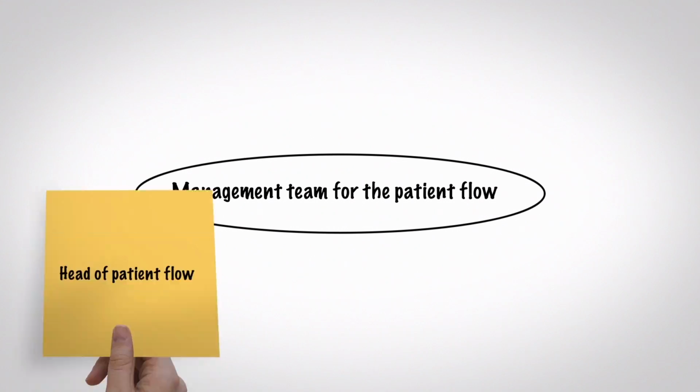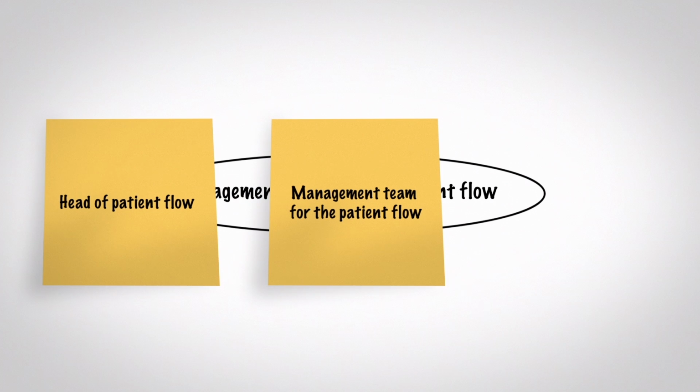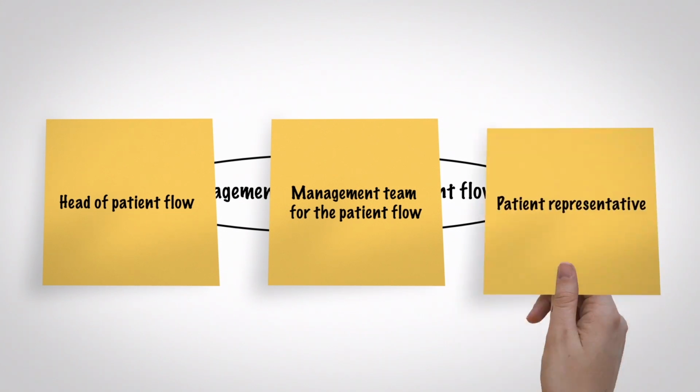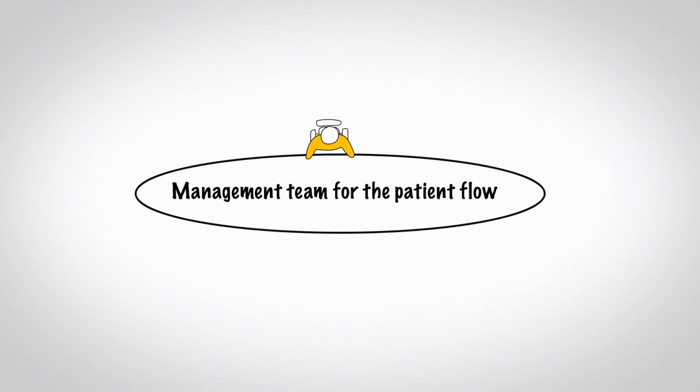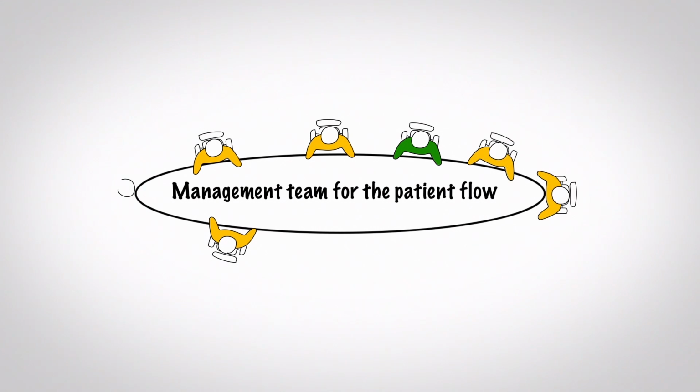The patient flow is such a central aspect that each flow has a head of patient flow, a management team for the patient flow, and a patient representative. The role of the head of patient flow is to design, follow up, and evaluate the work done throughout the flow. The head of patient flow is also the first-line manager for the staff who work within the patient flow. One or more patients and/or family representatives will contribute with the patient's perspective on the care process. Other roles that may be needed in the management team for the patient flow are doctors, nurses, and representatives for the functions. For example, radiologists and physiotherapists.